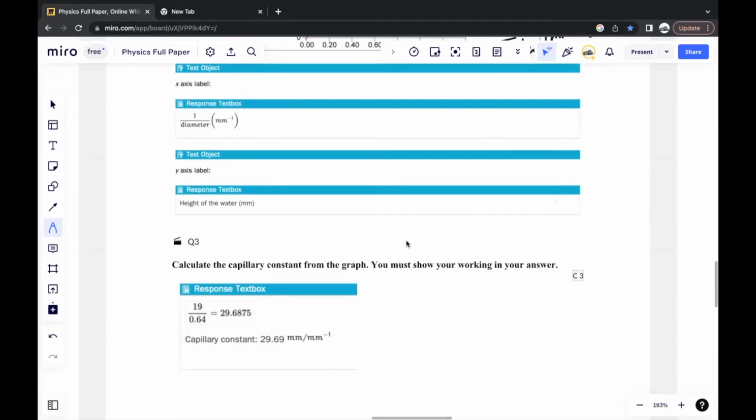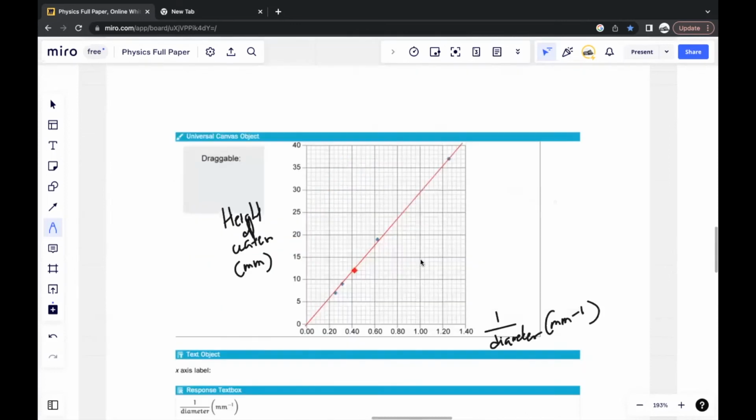Calculate the capillary constant from the graph. As mentioned before, this is the gradient of the graph. So you take one of the points. I took the point where this is the point that I took.